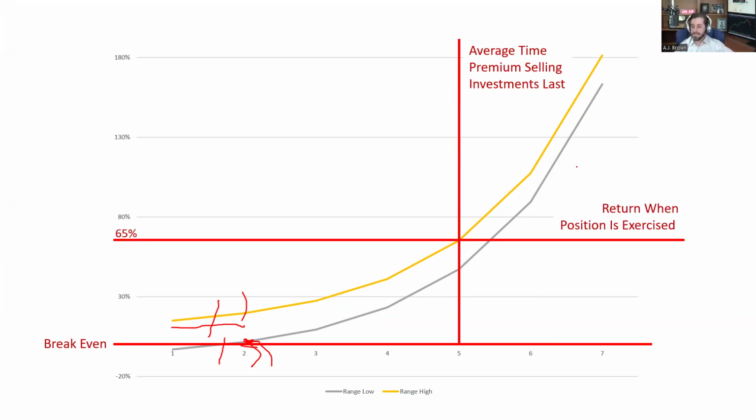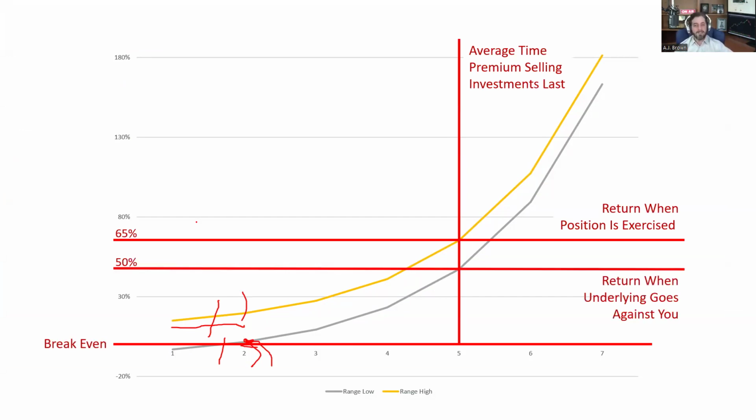At 5 months, if my position got exercised, that means the stock went in my direction, I walk away with 65% ROI in this trade. This is an actual trade. This is the one on POS. But even if the stock goes against me in 5 months, I still walk away with 50% ROI. See, it's about time passing by, and it's not about what the underlying symbol does.